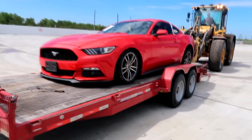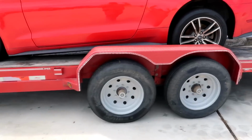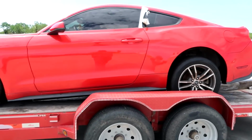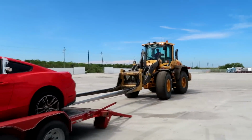So I'm not really doing that good a job recording because I'm more worried about trying to get my car on the trailer without it being messed up. So I do apologize about that, but we got it loaded. We're going to get it tied down. We're going to get it home.